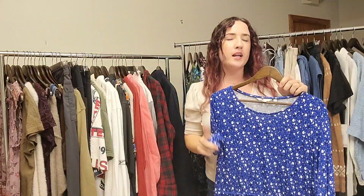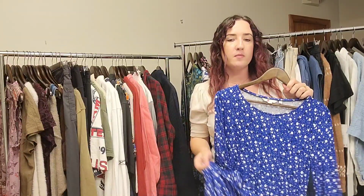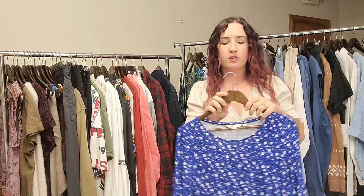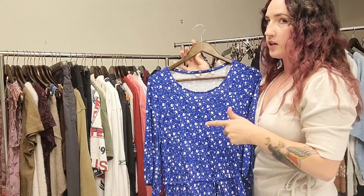I do think that Bowden is one of those brands that you definitely want to look up the exact style name, because they do have more rare pieces or more sought after pieces, and you won't get your money's worth if you don't look that up. So I do look up the exact style name with Bowden if it's there on the tag.